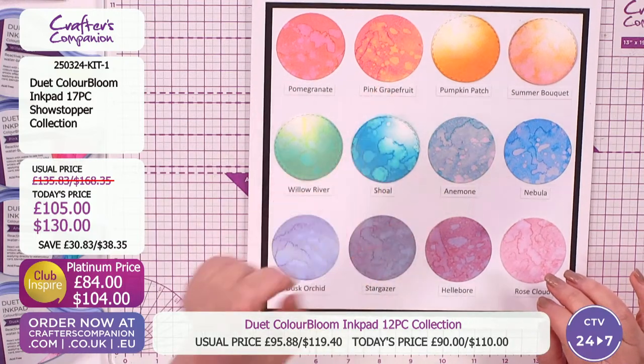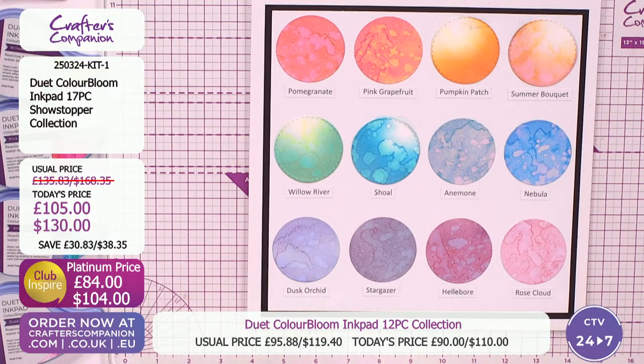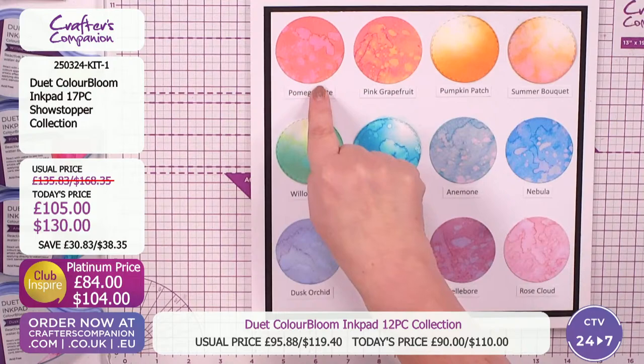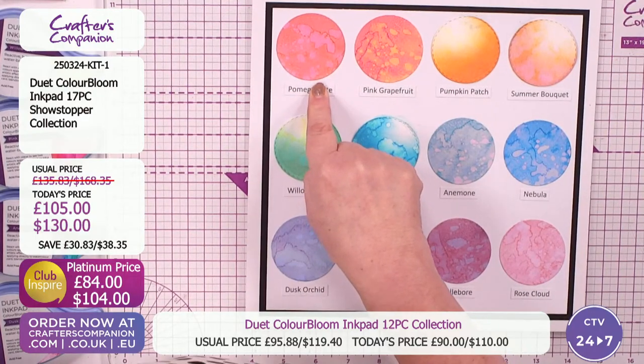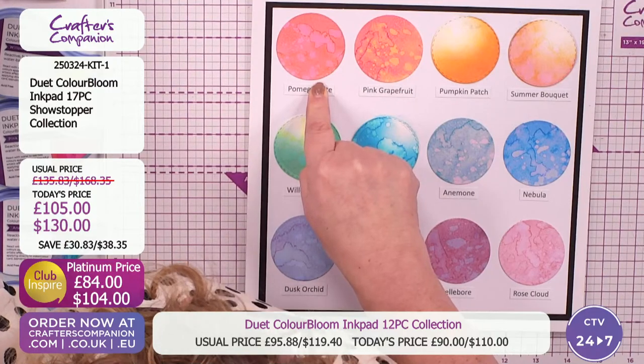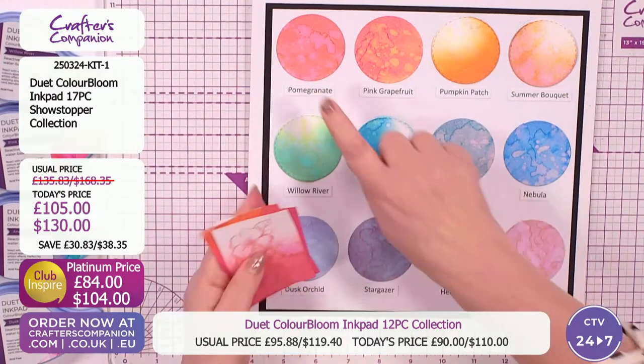Yes. Pink grapefruit, one of my favourites. Pomegranate, one of my favourites. Anemone, I really love. Nebula, I love. I love them all. All of them. All 12. Let's start with pomegranate. Okay. And I'm looking for my pomegranate pile here, wherever I put it. That's pink grapefruit. We might do that first while I look for it. Here it is, pomegranate. I've got it upside down so I can read it.